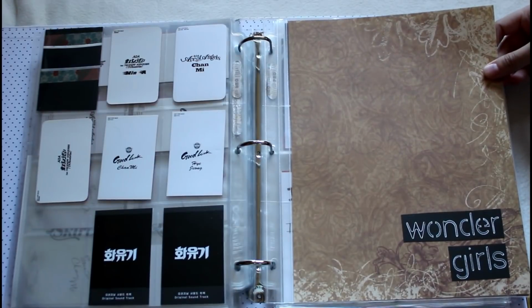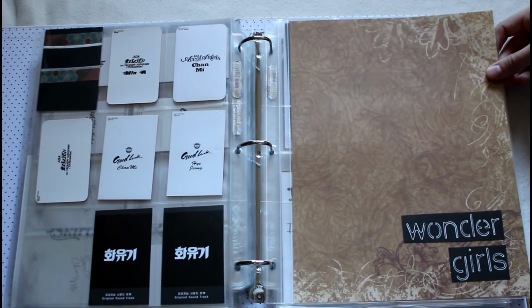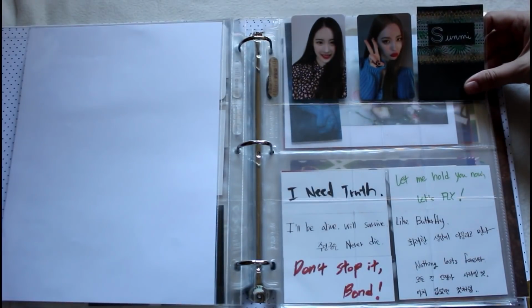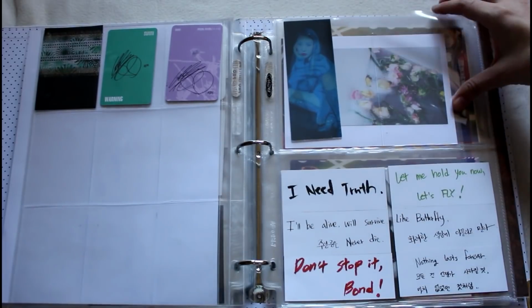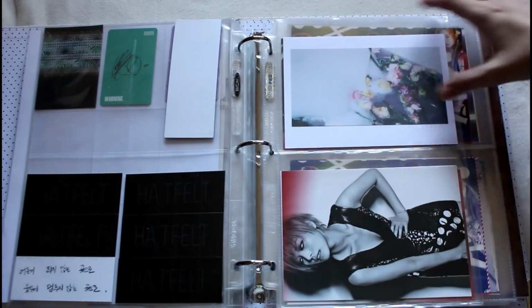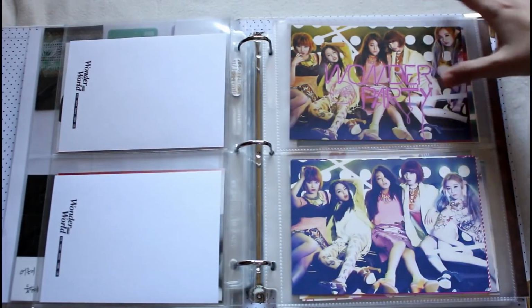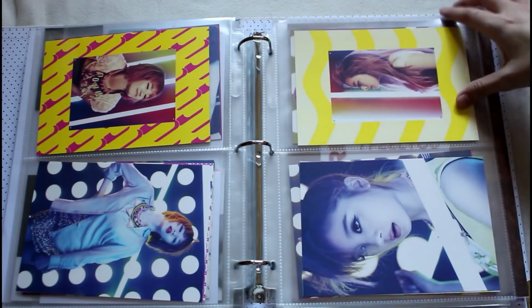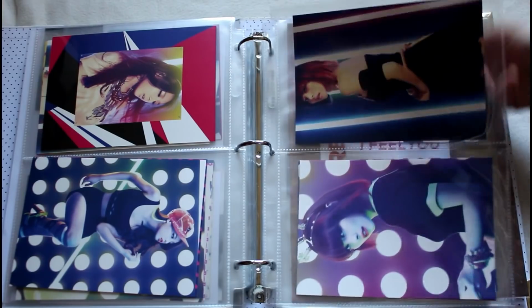But next we have Wondergirls. Even though they don't have a ton of cards, I still wanted to make a section for them in this binder because they're one of my favorite girl groups. And so far just Sunmi has cards, so I think I'm going to try to make separate pages for all the girls once, or if we see more solo photo cards of everyone. So fingers crossed that will happen.